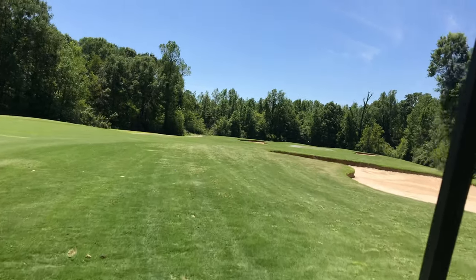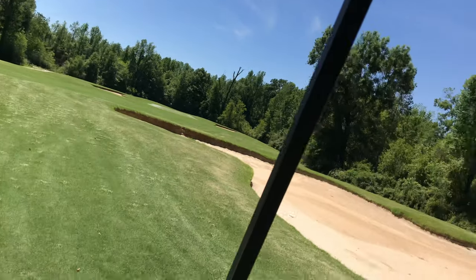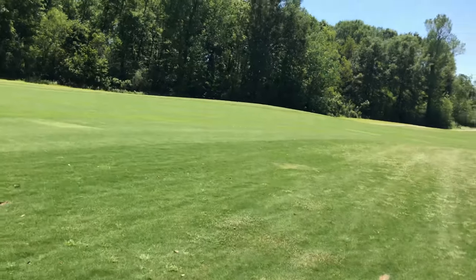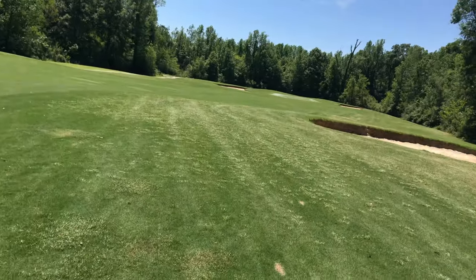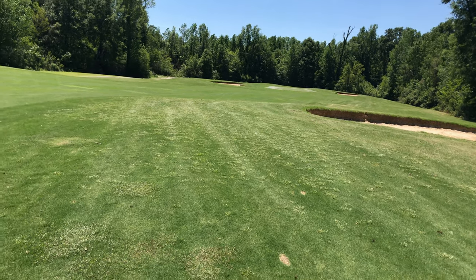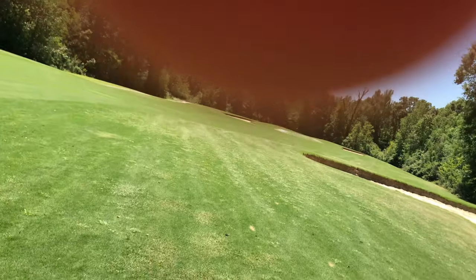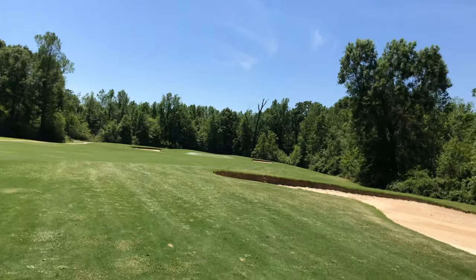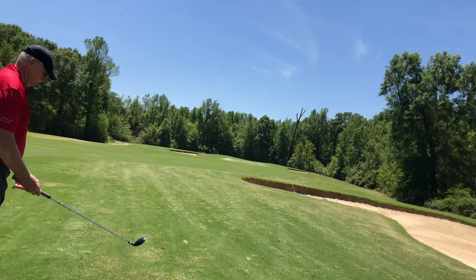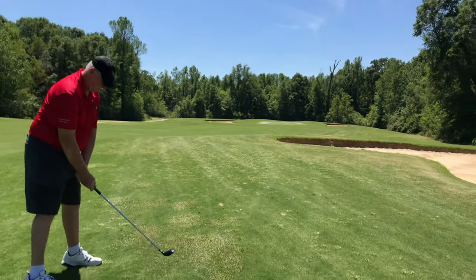Good call on that fade. We got some wind in our face now. Okay, pin placement is where, Savannah? Our pin placement is on the back. Okay, and what's our distance? 169. 169 with wind in our face? Yes. I tell you what, what do you think about a 4 hybrid? Should be good. Okay. We need to hit it straight, and even though that is the hardest one of all three of them, I think you should be able to pull that off. Okay.